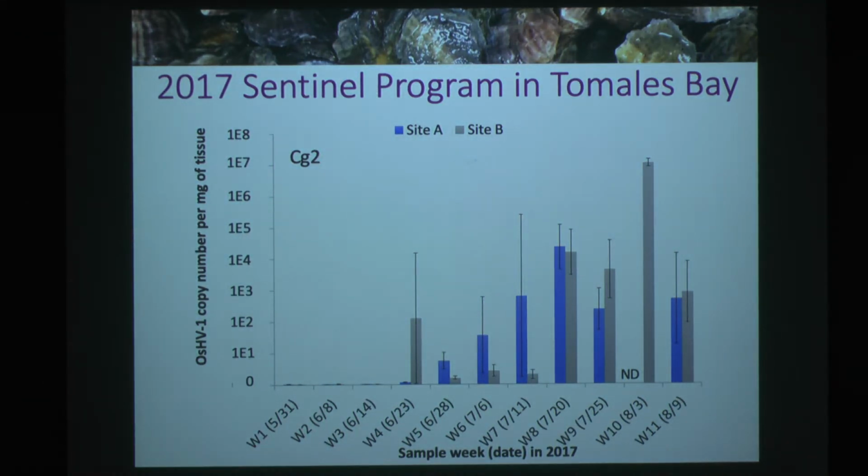And I forgot to mention, in this particular year, we did a sentinel. So we went out every week, which is shown here on the x-axis. The weekly intervals are not perfect because of the tides, but we used both of those sites. In the next couple of slides, site A is in blue and site B is in gray. And we used one particular stock, and we monitored over the summer.